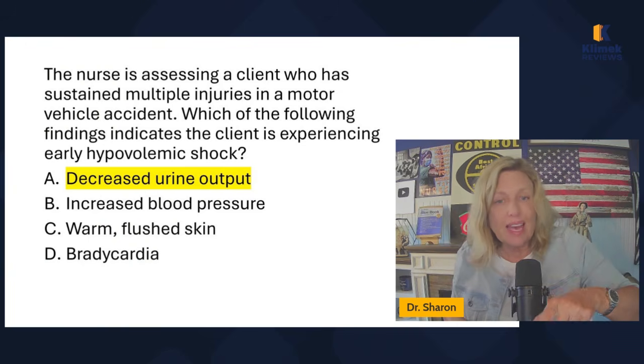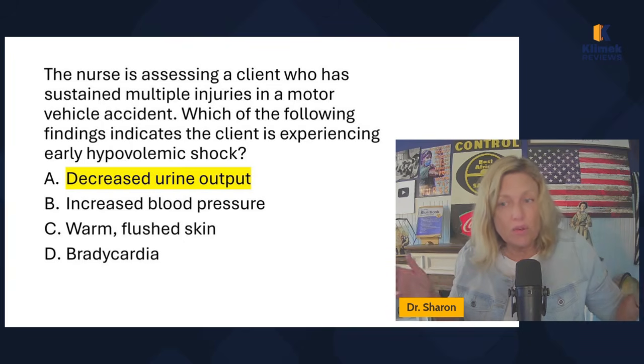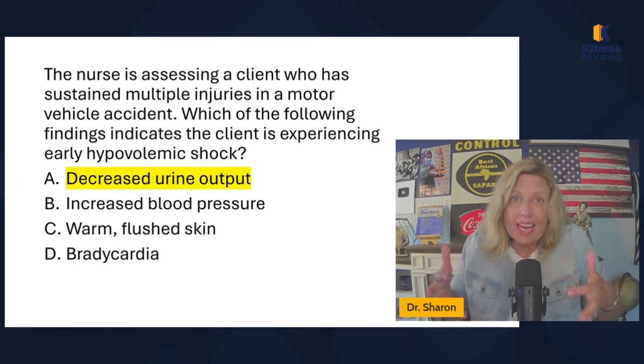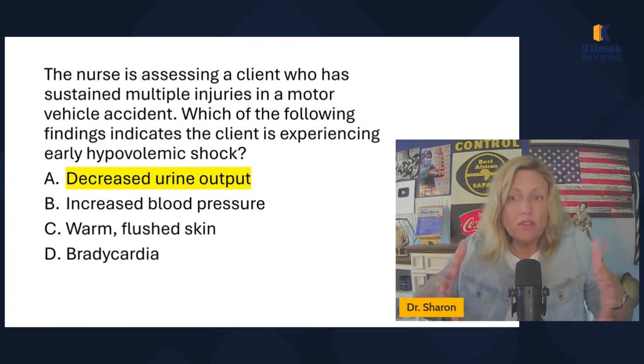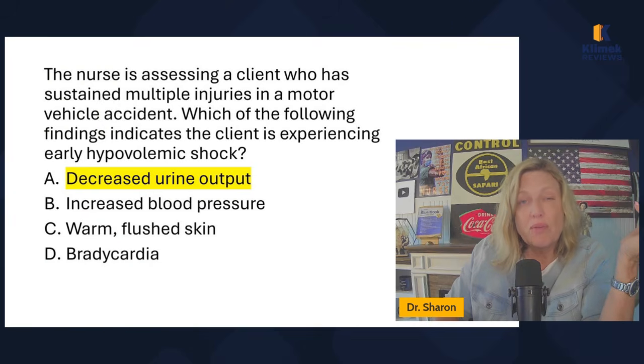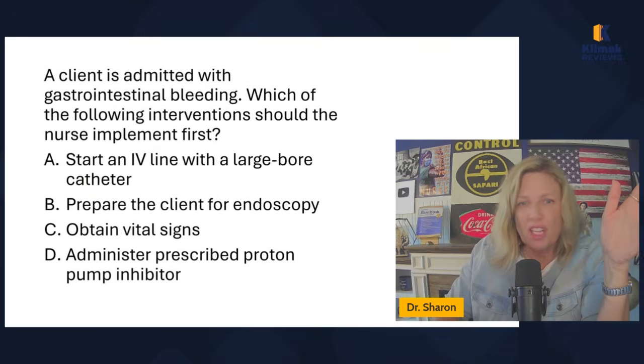It doesn't say that the urine output is 0. Okay, that's not what it says. It just says it goes down. And that makes sense, because the body is trying to retain fluid, and it's also diverting blood flow away from the kidney. So that is an early sign. Now, by the time you get into full-blown shock, you're going to have 0 urine output, y'all. The body's not going to let any of that fluid go at all.